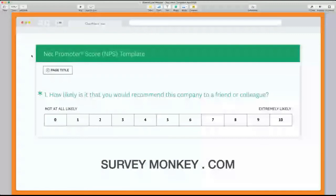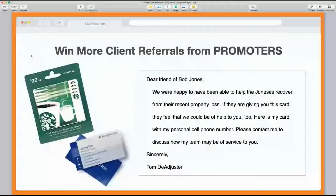0 through 6, bad, danger, danger. 7 through 8, yeah, maybe you can turn them to the light side and get them to be advocates of you. 9 through 10s, you want to jump on them right away. And this is how you want to do it. You're going to win more client referrals from your promoters with very simple documentation.